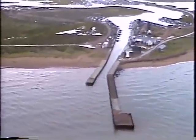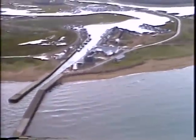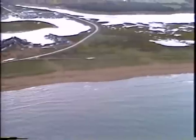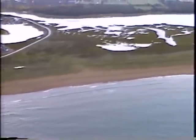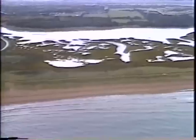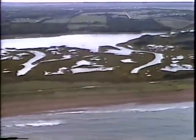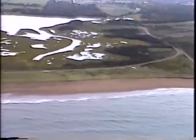A wide fringing sand beach, dune grass at the back, or marram grass. And here's the harbor. It's very well constrained at the Tignish shore. It's actually called Tignish Run. And you can see some riprap at the back of the beach. And the marsh you see here is part of the Tignish River estuary. You can see an access road along the back of the barrier.